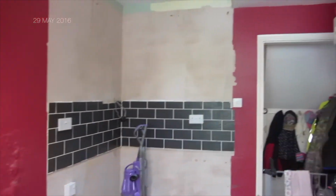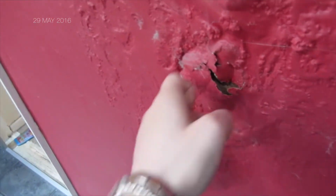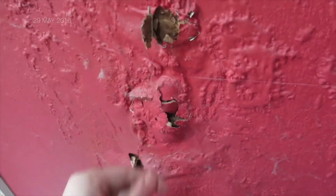Smells bigger without them cupboards. It's on the wall, that's the wall behind it. I better not pick it because Alex has just hoovered.